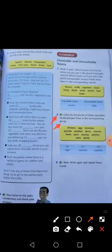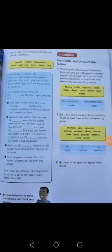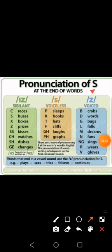So, I want to tell you how to distinguish between the pronunciation of Z, S, or Iz, okay? So, let us move to this photo. How to pronounce the S at the end of the words, okay?